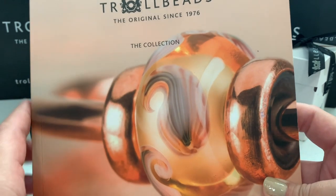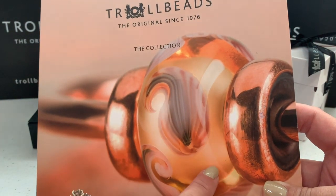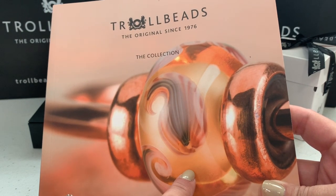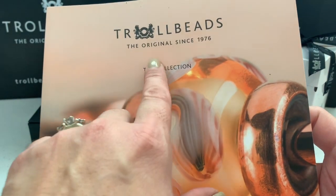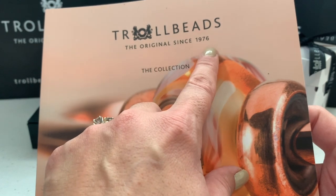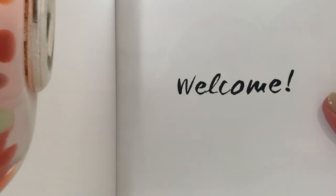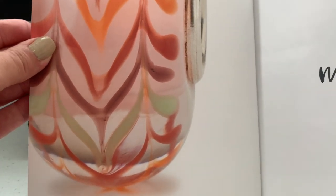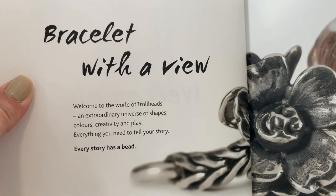Okay, so the front cover is so sleek, gorgeous. I love the color. I know this is the open bangle in copper with the stoppers, and this glass bead is so pretty. I love pink, I love peach, and I think this is just gorgeous and right up my alley. As you can see, it says Trollbeads, the original since 1976, and this is the collection. So let's open this. The first page that you see says welcome, with this gorgeous glass bead on the left-hand page. And then here you have a bracelet with a bio.